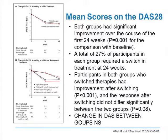These two graphs really summarize the results of the study. And what this shows on the top is the overall response, and then you also see the effects of the rescue limb. And you don't have to be a statistician to look at this graph and see that in terms of DAS response, the changes between these two limbs of the study were really not clinically significant or statistically significant, in fact met the non-inferiority benchmark that they had set.